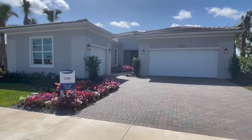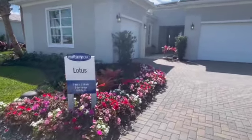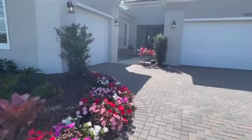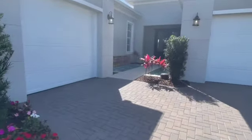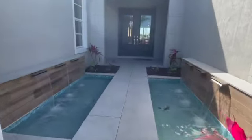The Lotus is the perfect fit for those who want to live big. It features 3 bedrooms, 2.5 baths with 2,838 square feet. Let's take a walk through this tranquil front entrance. Check it out.